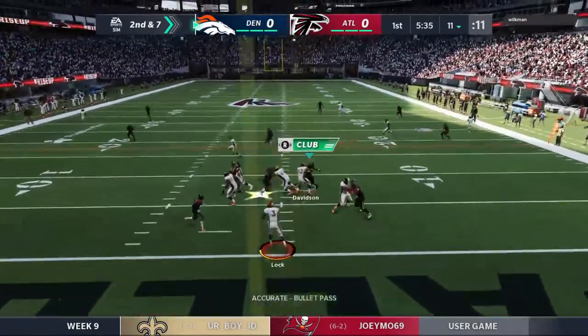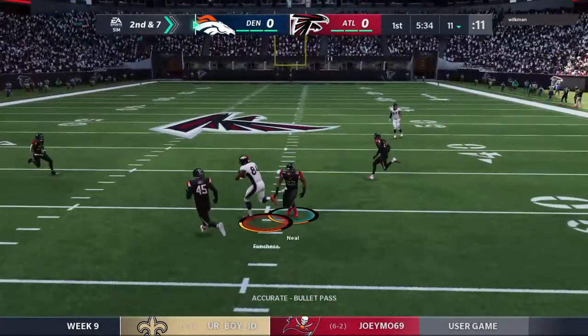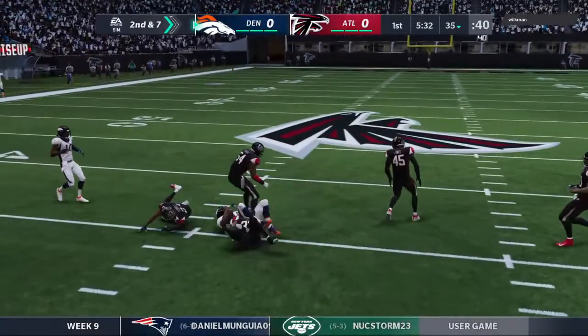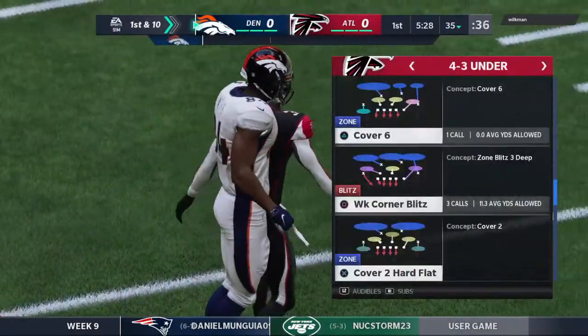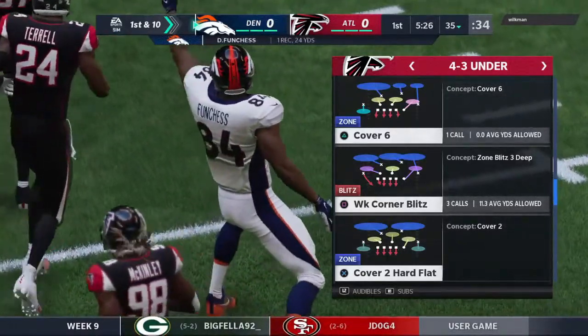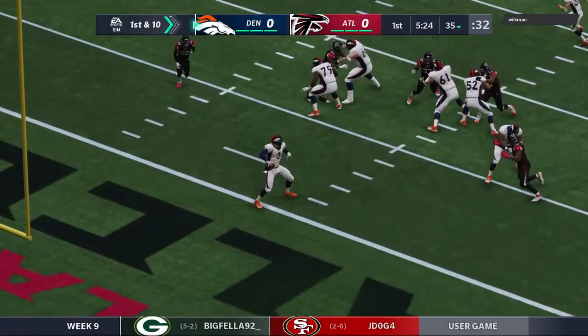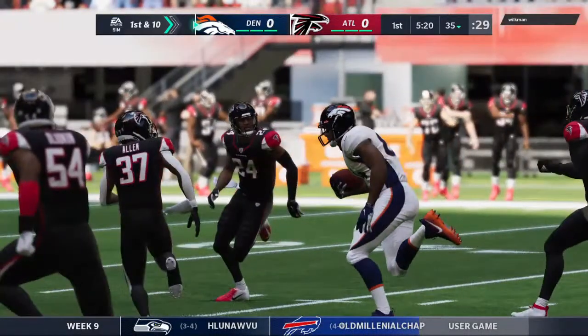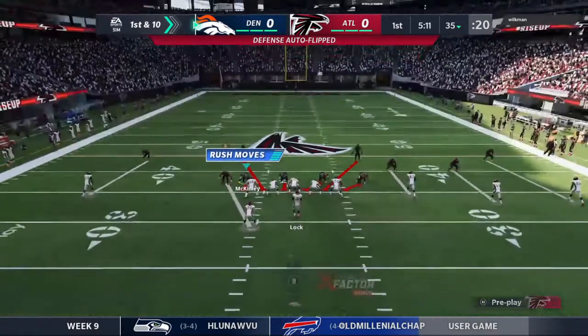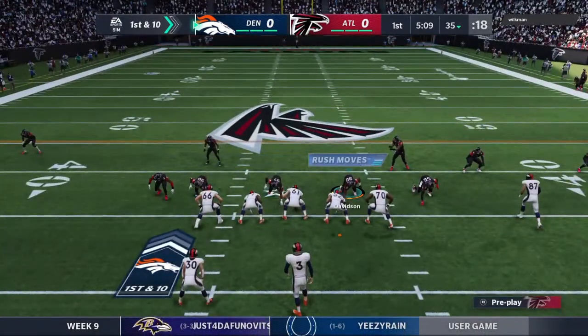Block working out of the gun. This one complete to Devin Funchess, and he'll be taken down, but they've got this one up to the 35-yard line. The catch and run, good for 24 yards, and the Broncos get a 1st down. Ball up to the 35 now as they come up on 1st and 10.